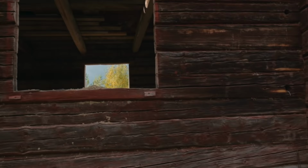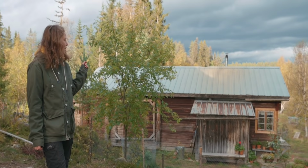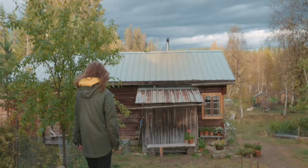So this is the cabin we currently live in. It's 15 square meters, and the rest of it is a cow house.